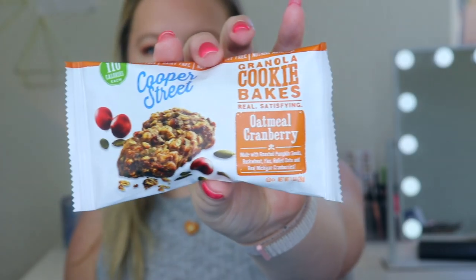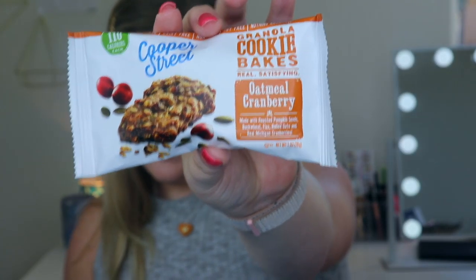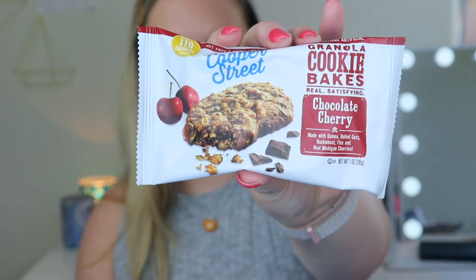Looks like we have a few bars here from the company. This is new. Cooper Street Granola Cookie Bakes. Real satisfying. This one's in oatmeal cranberry. That sounds really good. Ooh, the other 2 sound really good as well. The next flavor is chocolate cherry. And then we have blueberry pomegranate, yum.